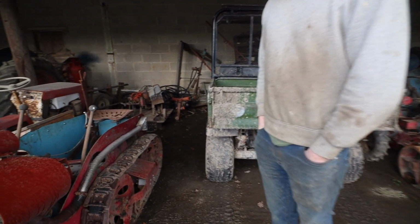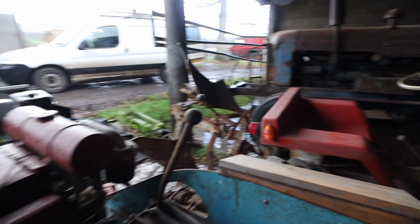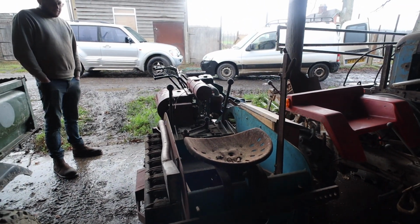So, obviously you're going to keep these, are you? I'm thinking of selling this one because why do you need two? You can only drive one at once. Well, there's nothing better than a good bit of advertising.